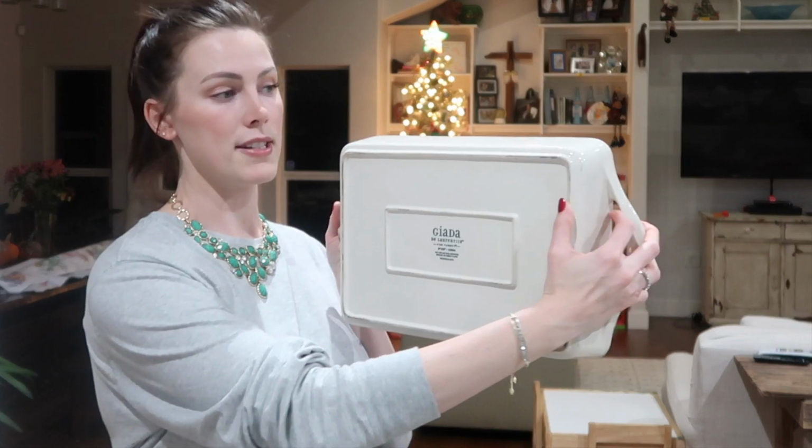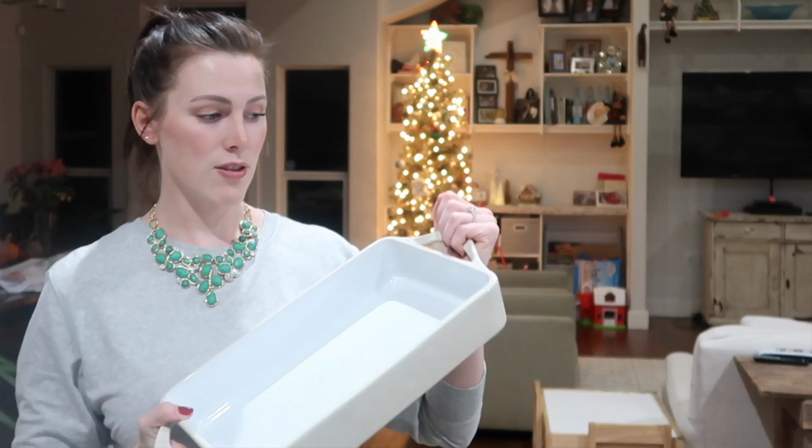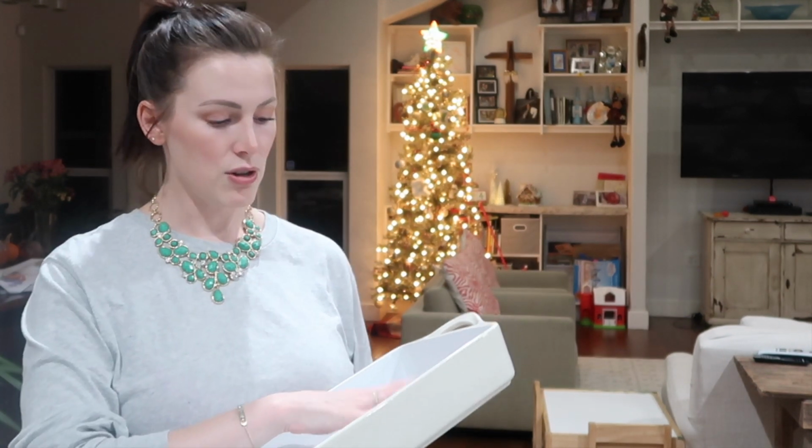This one is from Target, but I don't think it really matters the brand. This one's held up for years. I believe we got it for our wedding, maybe. And I cook with it all the time. There's no cracks in it. It hasn't chipped anywhere. It's a really good one. I don't know what it costs.